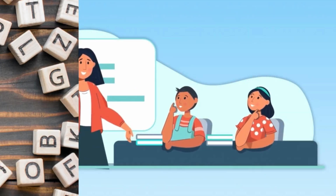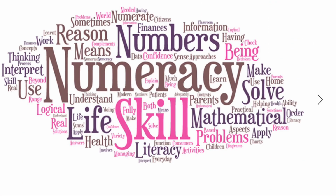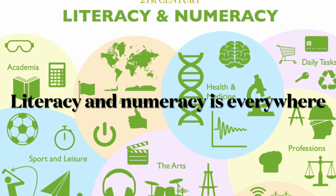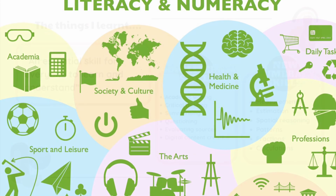I wasn't entirely sure what to expect for the outcome of the subject and assumed it would regard how to teach literacy and numeracy in the classroom and different techniques that work best. This wasn't exactly what the class was about. I actually found it to be one of the most challenging classes, but this class opened my mind up to just how often literacy and numeracy is used and its impacts on the world.